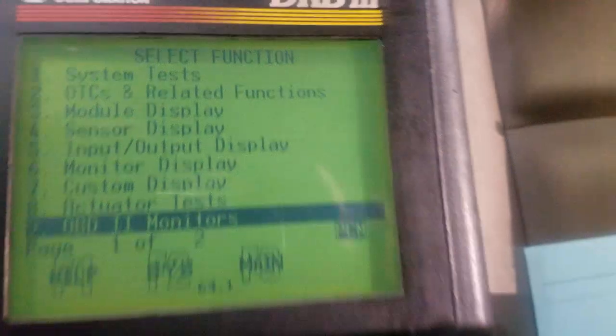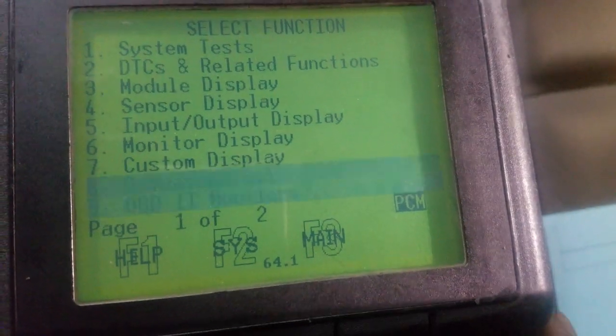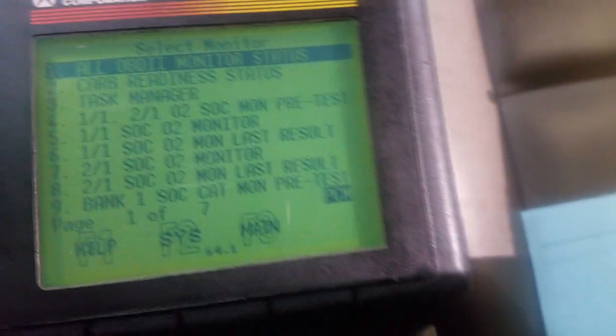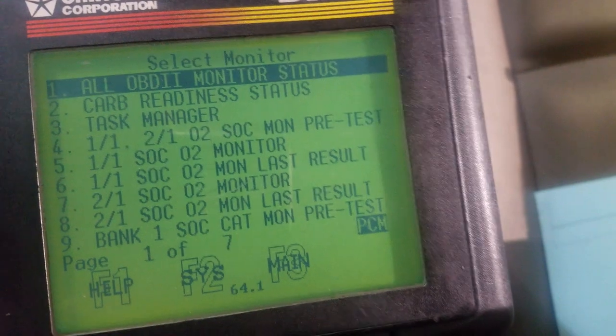So I'm on my scan tool. I'm gonna try to turn this light out where we can see the scan tool. Ladies and gentlemen, here we are. All right, this is the scan tool. We're gonna go on the OBD monitor down here at the bottom. I'm gonna show you exactly what needs to happen for this car to be emission drive cycle ready. And on top of that, the battery was disconnected, so all the memory is lost.